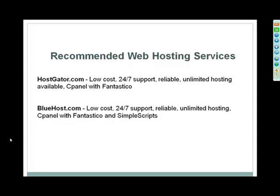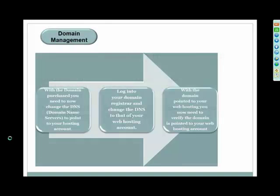Recommended web hosting services: HostGator.com is a great recommended website hosting service. They're low cost, 24/7 support, reliable, unlimited hosting available, cPanel with Fantastico, which is very important. And then Bluehost, they're another low cost provider, great support, again reliable, unlimited hosting with cPanel. They also have Fantastico and SimpleScripts, and SimpleScripts is actually kind of like Fantastico, but it's a one-click install of even more software programs. So you can kind of look at both those options to consider, but both of those really give you everything that you could want with your web hosting needs.